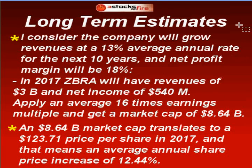My long-term estimates. I consider the company will grow revenues at a 13%, so I'm considering it will accelerate its pace of growth, which was 10% for the past 10 years. I expect it to grow a bit more for the next 10 years. And net profit margin will be 18%, which has been the long-term average. So in 2017, ZBRA will have revenues of 3 billion, a net income of 540 million. Apply an average 16 times earnings multiple and get a market cap of 8.64 billion in 2017.